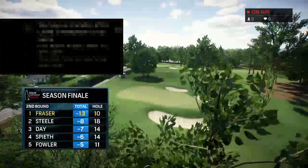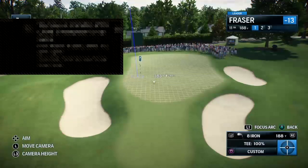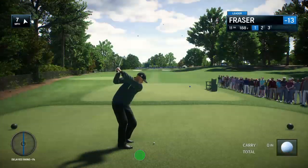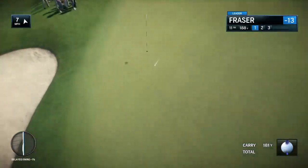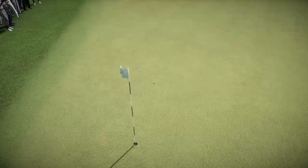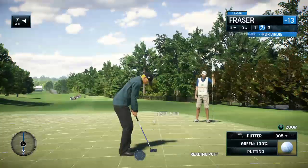Tour Championship presented by Coca-Cola from East Lake Golf Club continuing. We're at the 11th hole. It is the only hole on the golf course under 200 yards. It's a 197-yard par 3. So this could be good. That will be a great look at birdie. Now this for birdie, on the way with a bogey on the previous round.